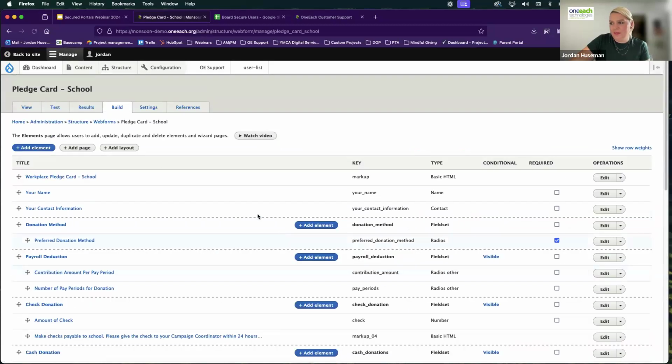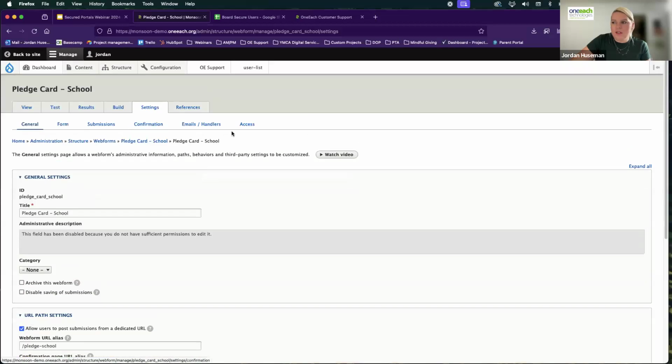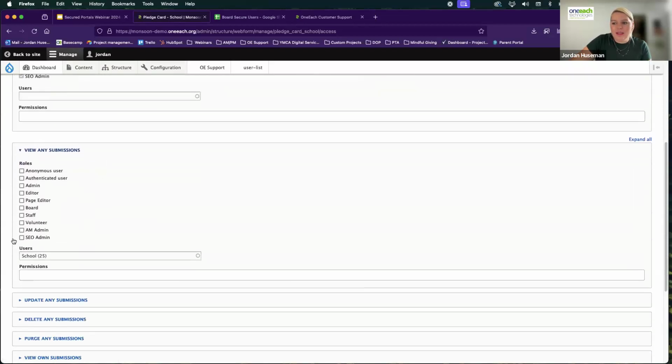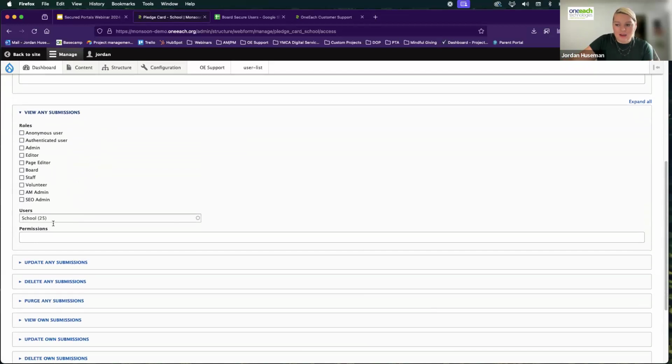If we jump to the settings tab, you will see an option called Access on the far left-hand side. If we go into Access, there are a couple of areas we want to pay attention to. There's an option called View Any Submission, and you can select specific user roles. But we want to be a little more specific and say, I don't want every authenticated user role to be able to see this. I want this one specific authenticated user role that I created to be able to see this form.